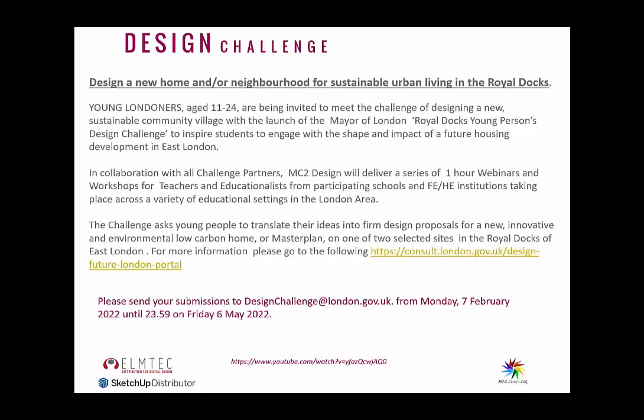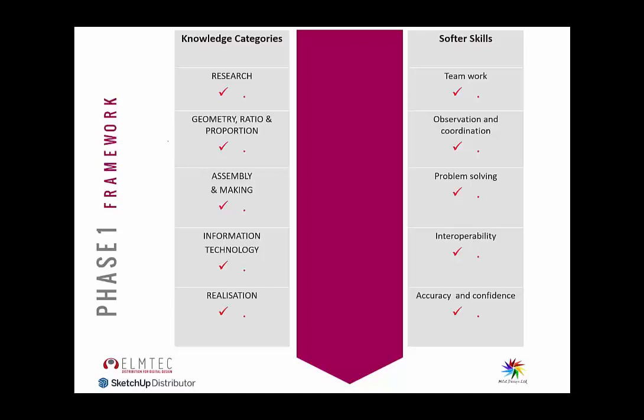Phase 1 framework sets out the first 5 webinars and provides step-by-step training on how to use the 3D modeling tool SketchUp. The knowledge categories are embedded within the webinar outcomes and will enable learners to develop softer skills such as teamwork, problem solving, and confidence building. Each school will be issued with Trimble SketchUp Studio Server license for the 6-month period of the challenge, and our partners MTech will be providing technical help and support.